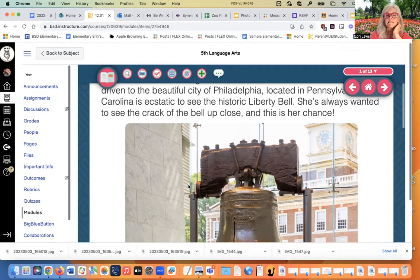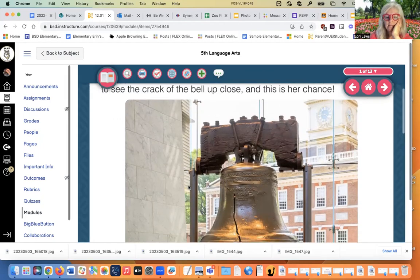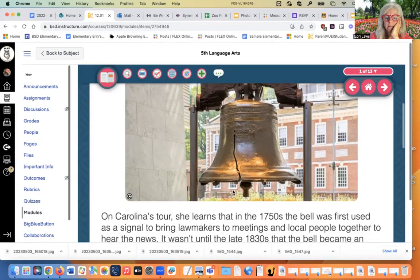Carolina is ecstatic to see the historic Liberty Bell. Has anybody ever seen it? I have never been to Philadelphia. That's where the president's wife is from, Jill Biden. She always wanted to see the crack of the bell up close, and this is her chance. See the big crack in the bell?